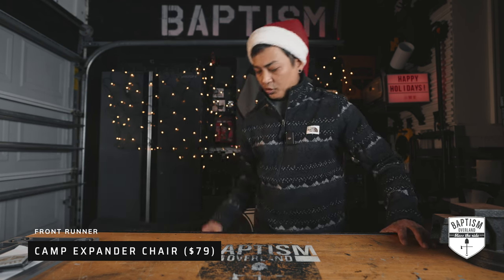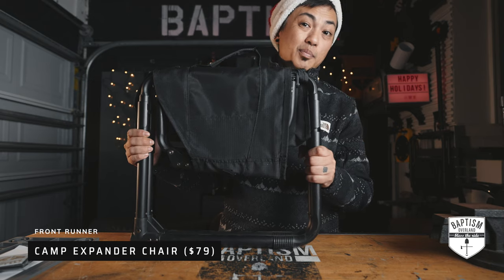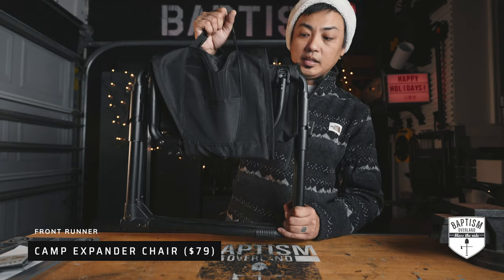Earlier this year at the Southeast Overland Expo in Florida, I was lucky enough to win a pair of Front Runner Expander chairs. Look how compact it is. I think that's what makes this popular with a lot of people. They're super light and they don't take up a lot of room at all.